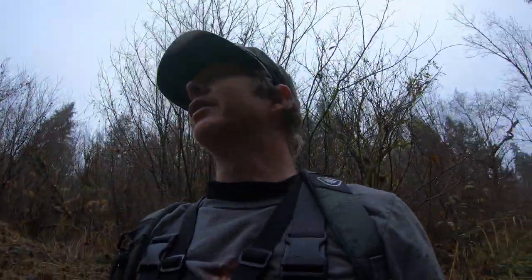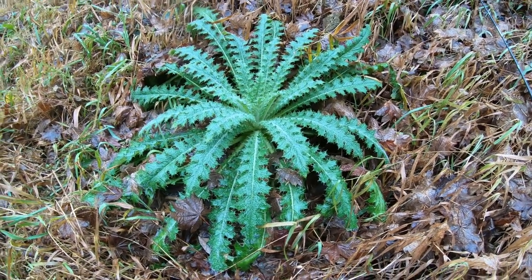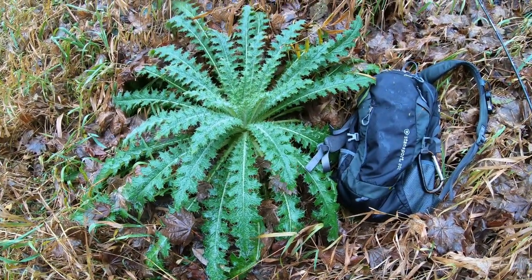All right, so we're down this little spot right here. Ryan actually just hooked a fish. I see a couple more fish out, but check out the size of this thistle bush right here. It doesn't look like much, but picture this thing in your lawn. Like here, here's my backpack. Look at the size of this thistle.